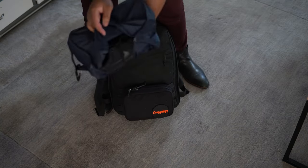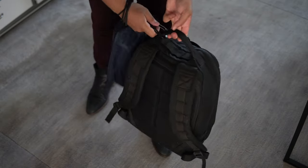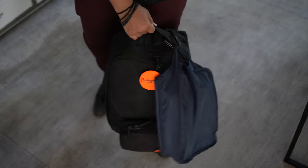And I don't know if this is cheating, but I'm actually going to hang my extra pair of shoes on the top carry handle. The reason I'm doing this is just so I can keep everything in one bag, and it's just convenient, and I can take it off and leave it in the car if I need to.